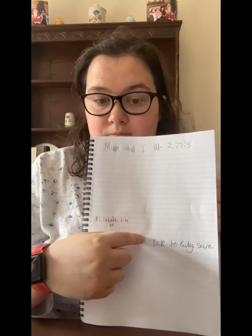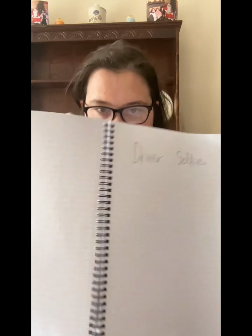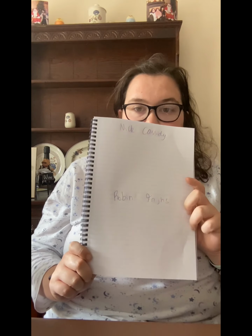And then ZZ's in Greenwich after the race on the Saturday. We're going to give the Elizabeth line a try and then get the DLR to Cutty Sark. Again, Cutty Sark, short platform. Then the Sea Life Centre photos, because I've booked to go there on Monday before we go home. Then you've got the driver selfies, which is not like I've done for the autographs, but it's basically both drivers on a page with enough space for a 6x4.